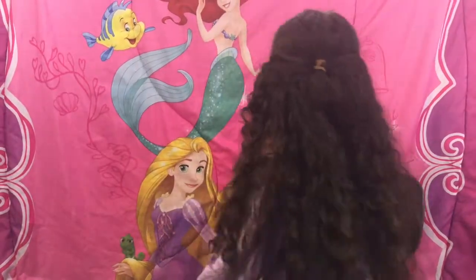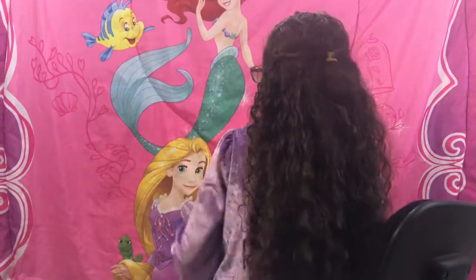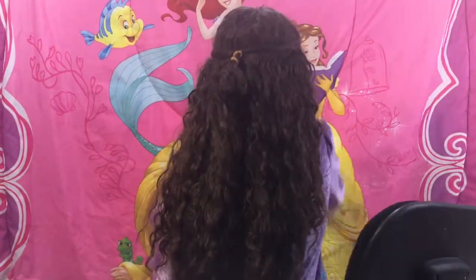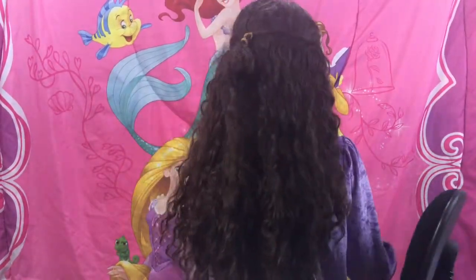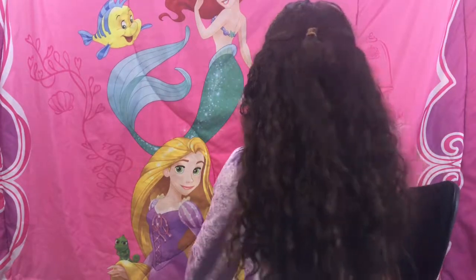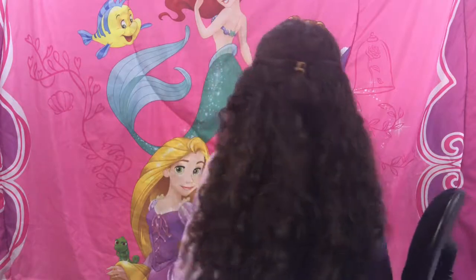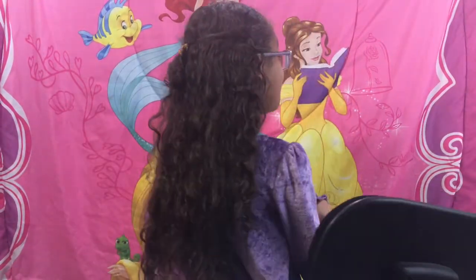Right here. So first we have Princess Belle. She loves to read books and she knows a lot of stuff. Her friends are coming over to her tea party, so she decided to call them. Well, she doesn't have a phone. Then how does she call them?